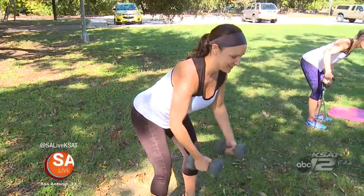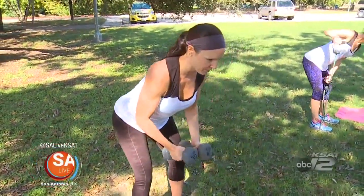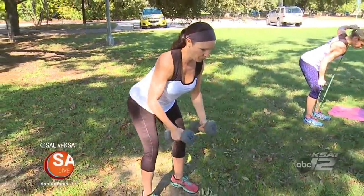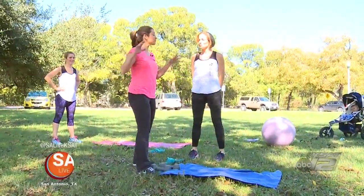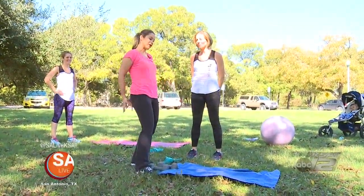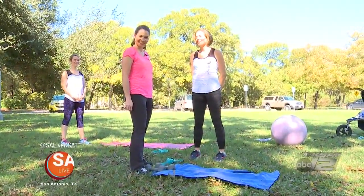These exercises alone are not going to tone your back, but they will if you're doing them in conjunction with a healthy diet and your regular workout regimen. Okay, so dresses might be a little snug, especially around the tushy area, so we want that to look good, right? Yes. What do we do?